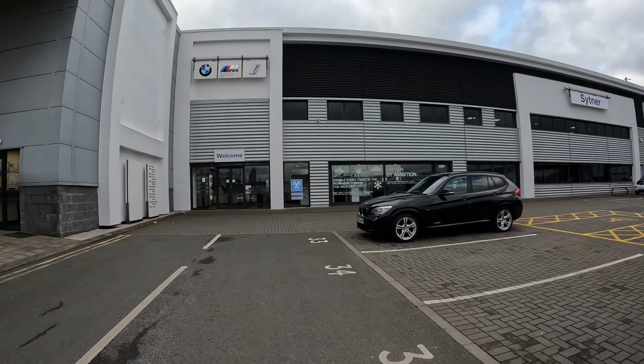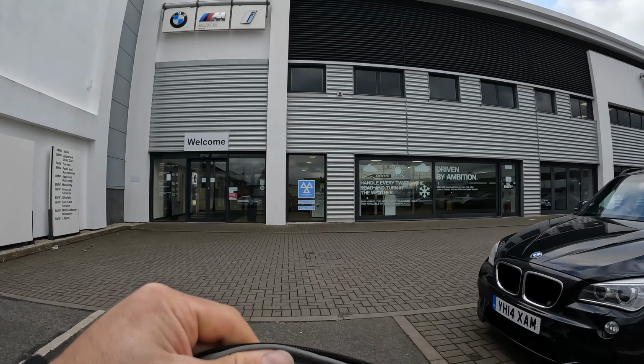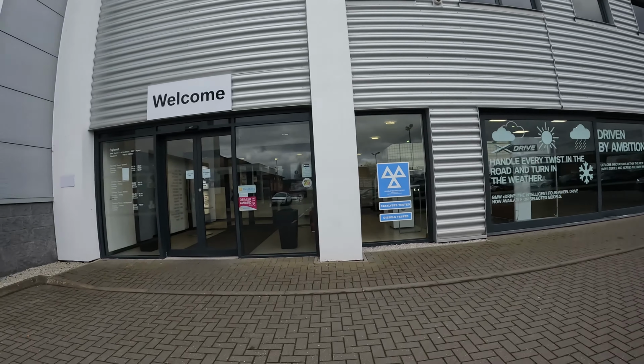I'm going to put the zoom cam away because I don't think I've ever used a zoom cam inside a dealer before. We're just walking with the old body cam on the go, I think.